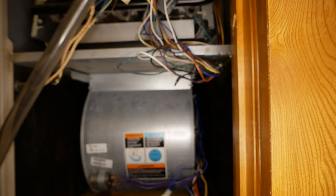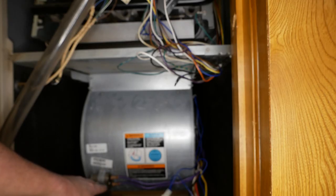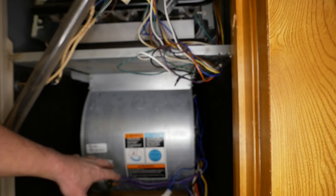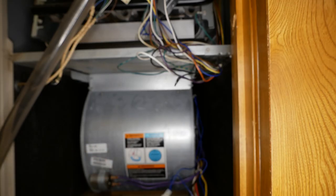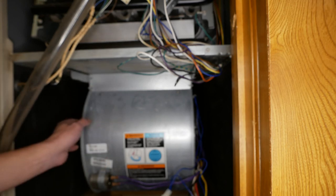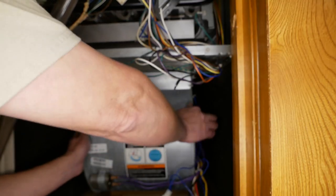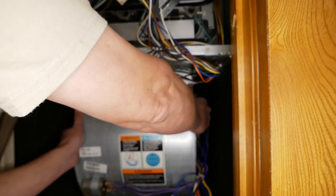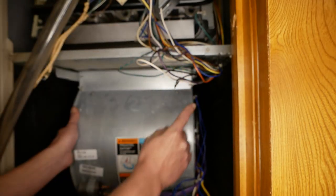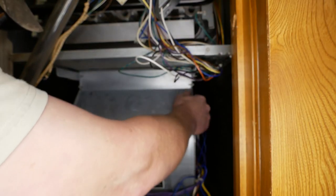Okay. Now that should be it. Stay away from this capacitor. If you have to mess with this, you have to lay an insulated screwdriver across it just to short it out to make sure that you don't get electrocuted because they can store a charge. So I've been told. Anyways, I'm going to pull this out now. And I have to watch out for these wires here and kind of get them out of my way.